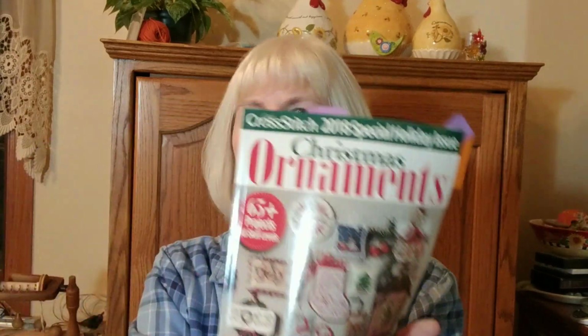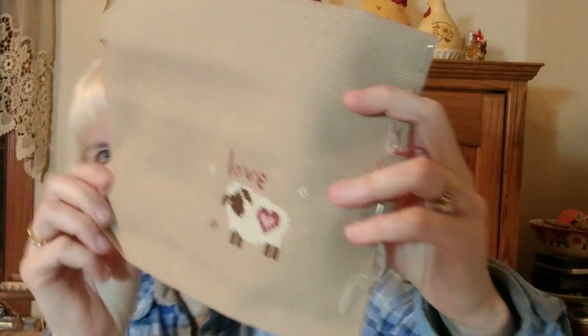It's one that I saw somebody on Instagram or Facebook, I'm not sure which, finish similarly. It's an ornament by Nikki's Creations, one that was in the Christmas Ornaments 2018 special holiday issue. Done slightly differently. And this gal I saw who did it had modified it, and I went ahead and modified it slightly further. I can't really not show the pattern on the page, so I'll just show you what I did. And here's what I did.